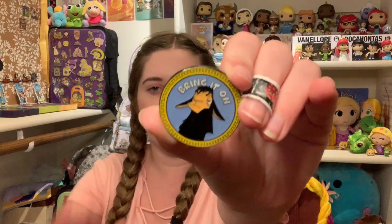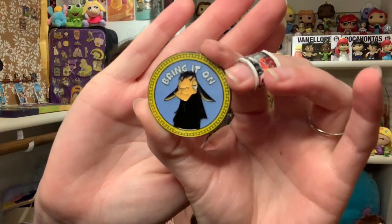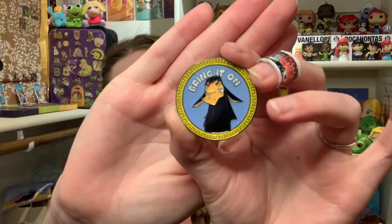So obviously I didn't get any of those four, but I did get this one of Cusco saying bring it on, and look how big that is. It's a really good size.